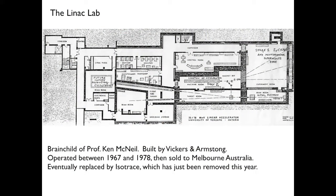But one of the most mysterious things, to me anyway, is the LINAC lab, because I've spent time prowling, as I do, in the sub-basement of this building, and I just find it an astounding space. Right now, it's just like a museum of junk, but I had never seen a picture of the LINAC.